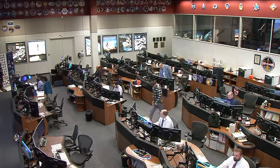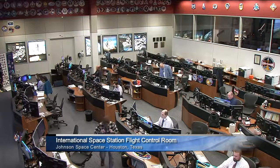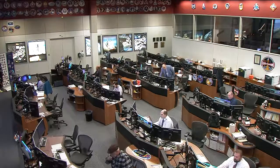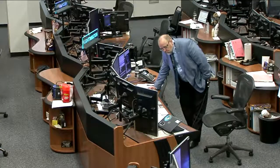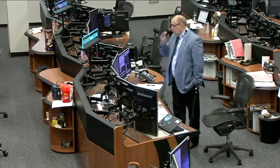The space station is currently flying about 259 statute miles north of Bermuda in the Sargasso Sea. Flight Director Royce Renfrew is leading teams in this room today. You can see him there. He's gathering data from all the flight controllers ahead of Cygnus launch.